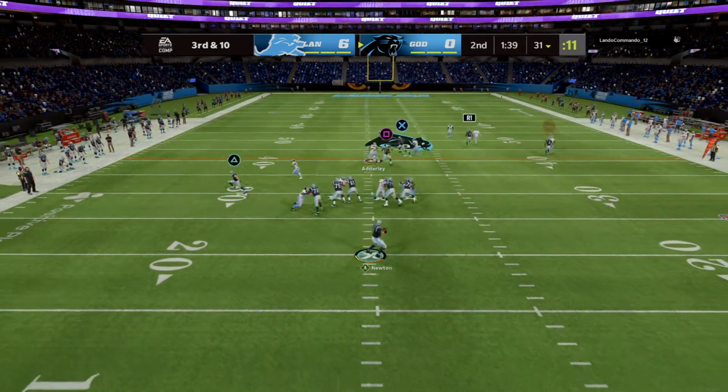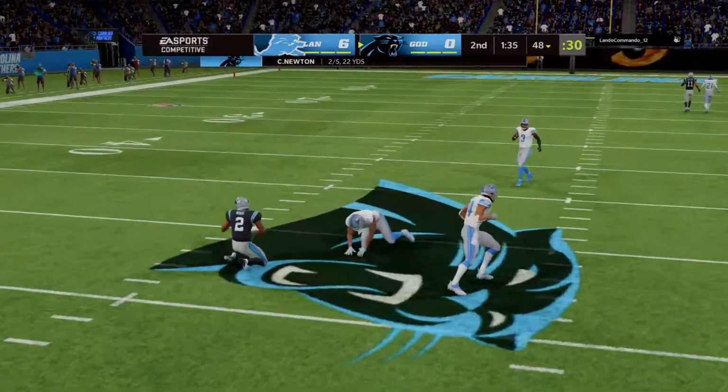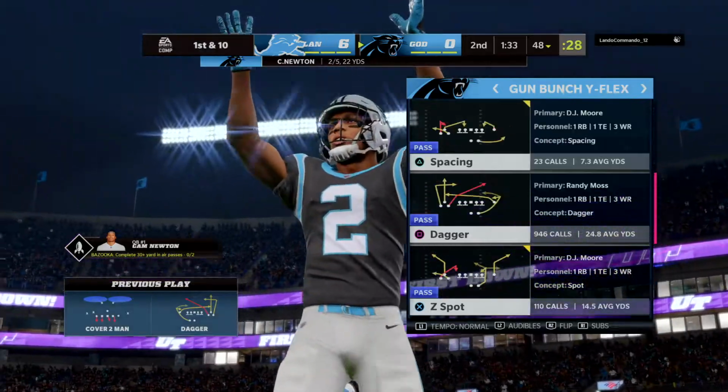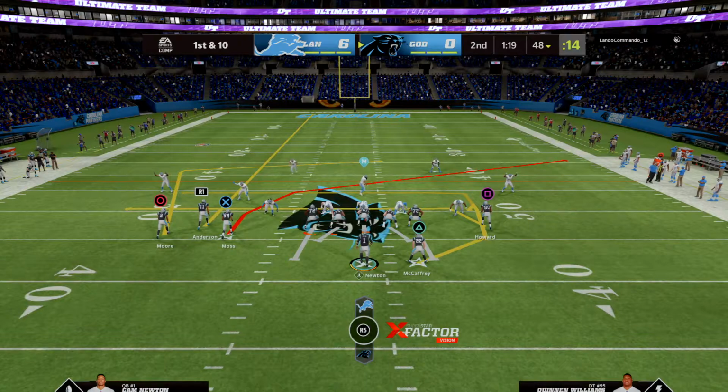Throwing on 3rd down, Newton. And he slips up past the 45 before being tackled. He's got his first catch here before halftime, and it goes for a first down.